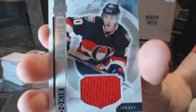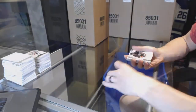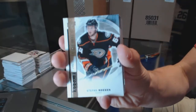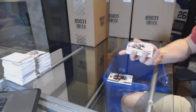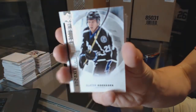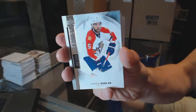Rookie jersey for the Ottawa Senators, Shane Prince. We've got a rookie numbered to 399 for the Anaheim Ducks, Stephen Nosad. Rookie numbered 399 for the Tampa Bay Lightning, Slater Koekkoek. Base card numbered 399 for the Florida Panthers, Aaron Ekblad.